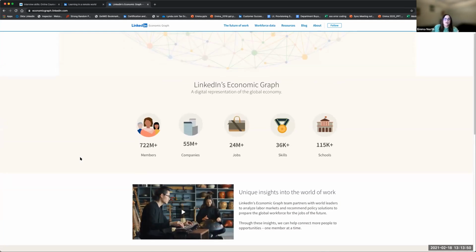So because we are part of LinkedIn, we're able to see what's on people's profiles. So we're pulling from 722 million member profiles, 55 million companies, 24 million job postings. With that comes the 36,000 skills that we look at. And we have 115,000 schools on LinkedIn right now. So with all of that data, we can see what jobs are trending and what skills you need to get that job. And that informs our course roadmap.